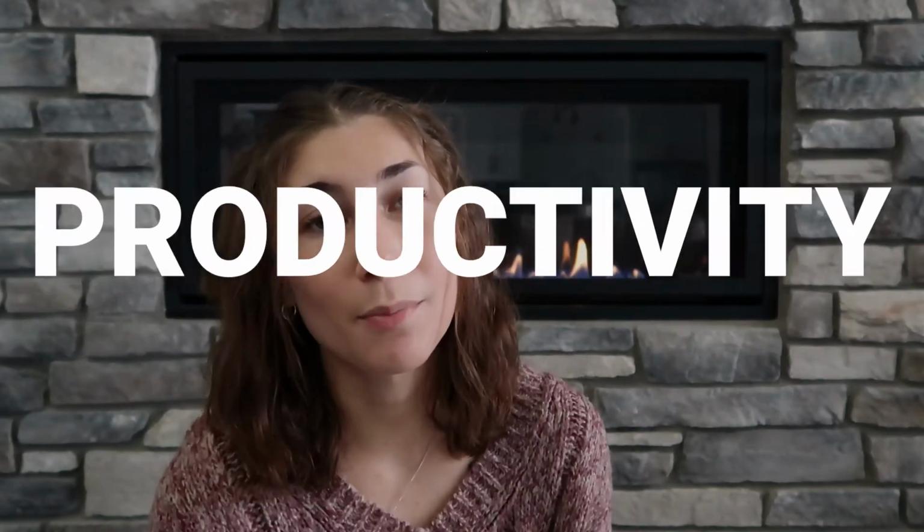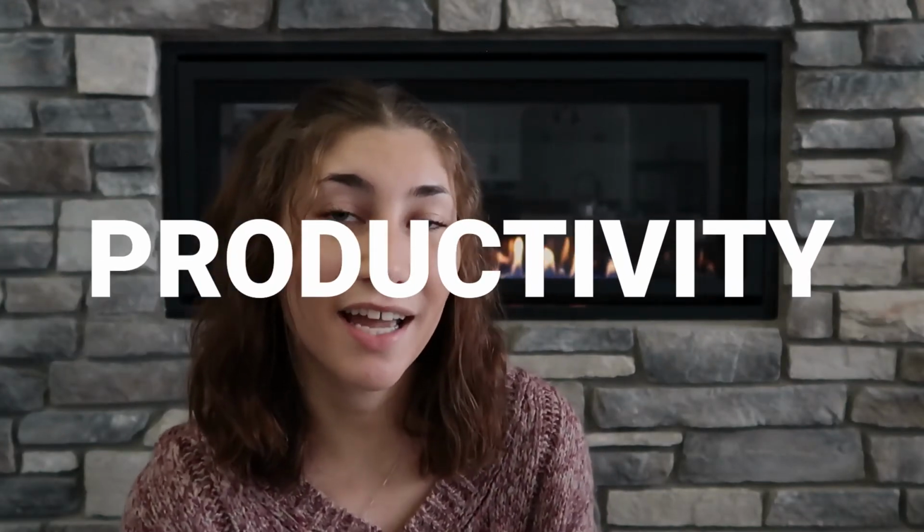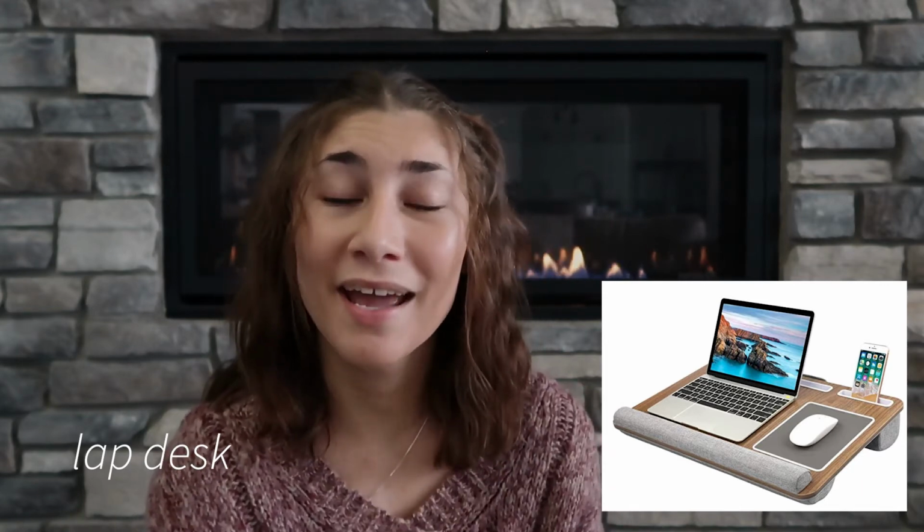Next category is productivity, and this again is going to be for anyone. So the first item is a lap desk, and I have one of these. Absolutely love it. My mom bought it for me. I use it every single day because I get tired of sitting at my desk, so I go on the couch or my bed and I use a lap desk instead.